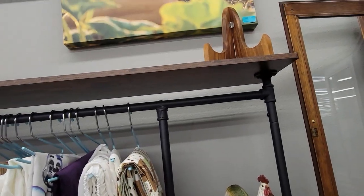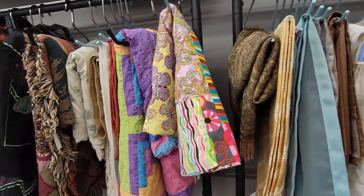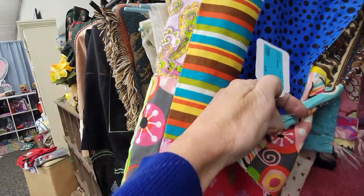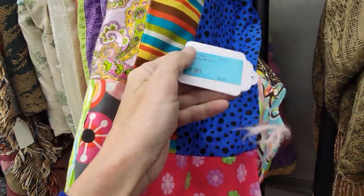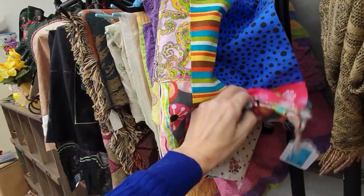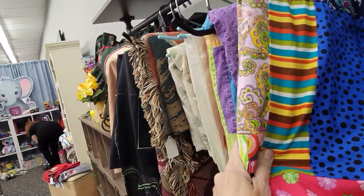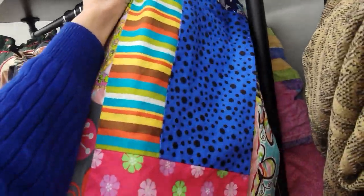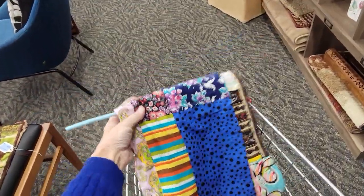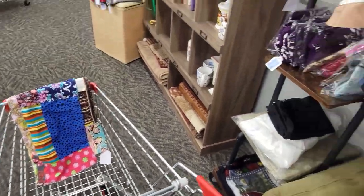Ooh, I sold the little chicken plate. We have some great little girls. Nice to meet you. Got a little children's handmade quilt for $9.99, I think. This is really hard to see. I think I'm going to put this in my cart because I would absolutely buy this to resell. So we'll put that over in the Danny's Picks.